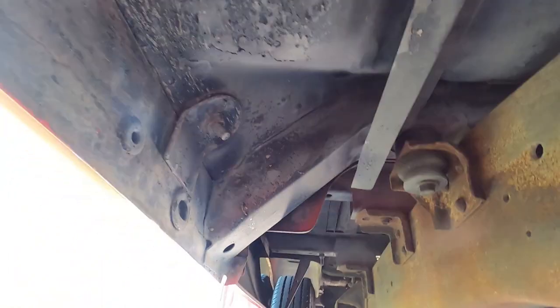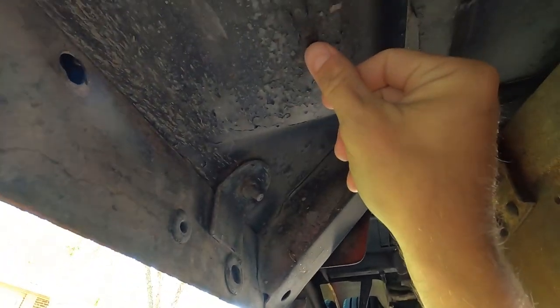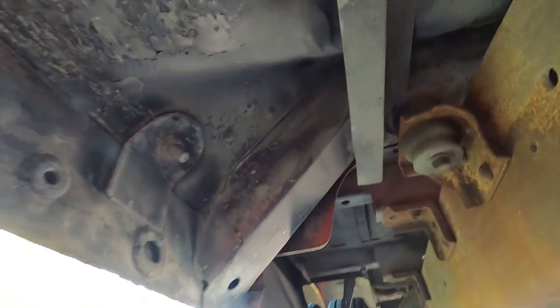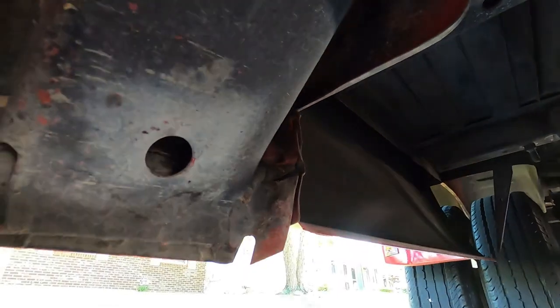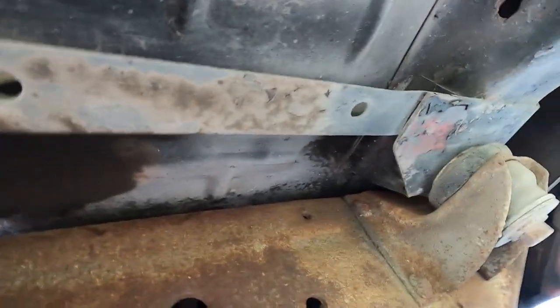Something you guys gotta see is underneath this thing. Looks like it's been painted or had some kind of bed liner at some point, but this thing is pretty much flawless underneath. Rockers, cab. I mean, the cab mounts are perfect.